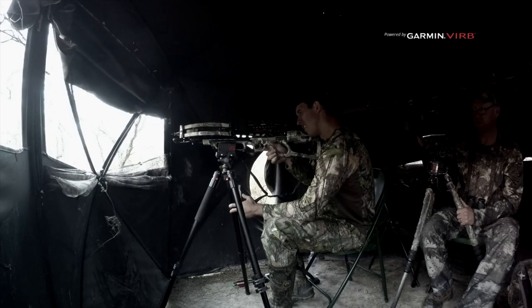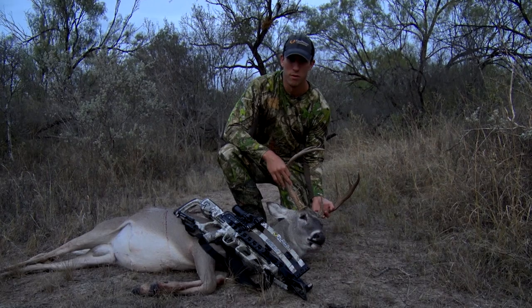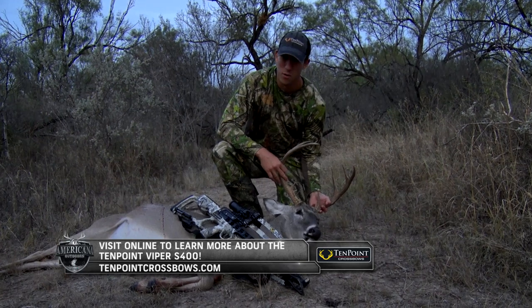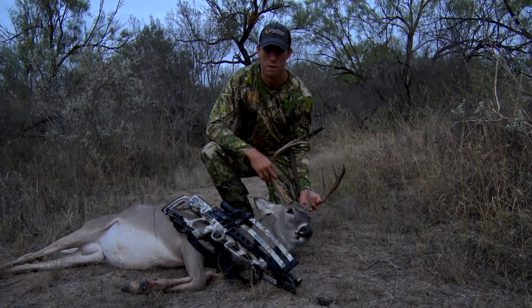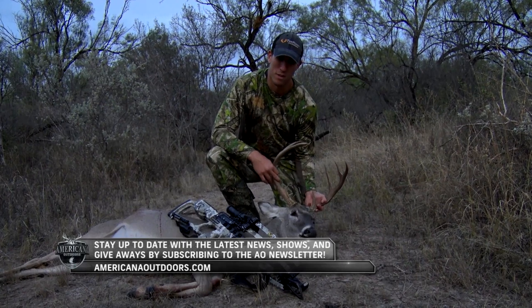TenPoint Viper 400, just did the job, man. Very compact. We had to maneuver around quite a few times in that tight ground blind. And so compact, so narrow, and shooting 400 feet per second, I mean, it smoked right through him. So just a great overall experience. Couldn't be more pleased, couldn't be more excited. My first whitetail buck with a TenPoint crossbow.